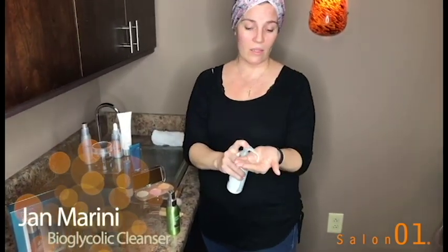So the first thing I always start with every morning is my Marini Bioglycolic Cleanser. This cleanser is awesome. You just do about one pump into the hand, and this cleanser actually gets applied to skin dry. You want to leave it on for about a minute. So you just rub it into the skin all around.